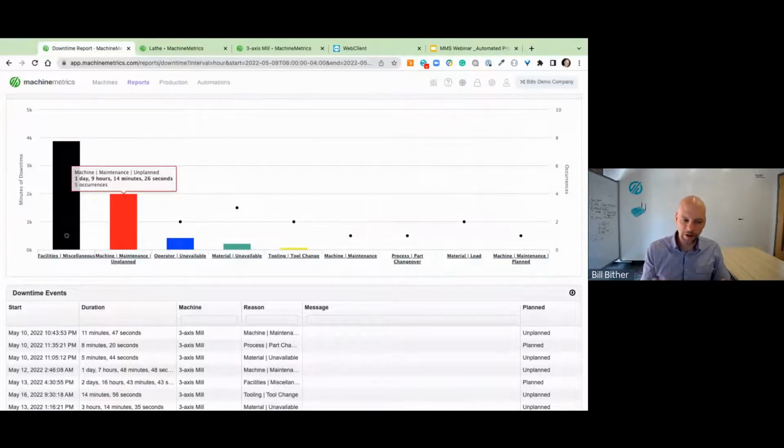If you really want to know where your bottlenecks are, you might want to ask your operators to classify downtime for a period of time. But as long as you're continuing to use this data to improve processes. If you're not, there's really no point in having your operators take the time to classify downtime. So it's really up to what you're looking to achieve.